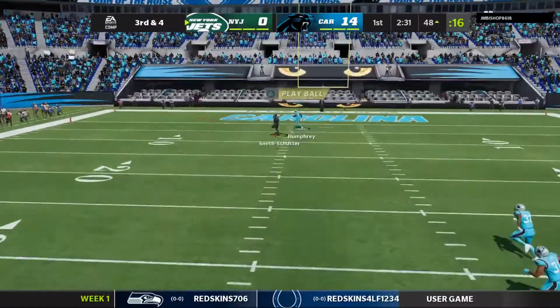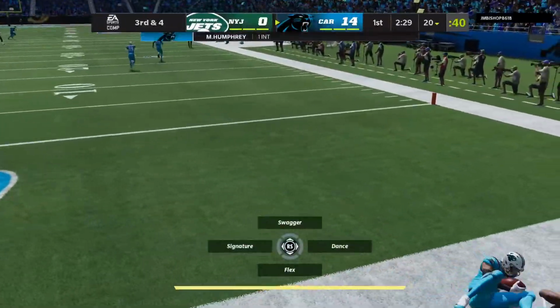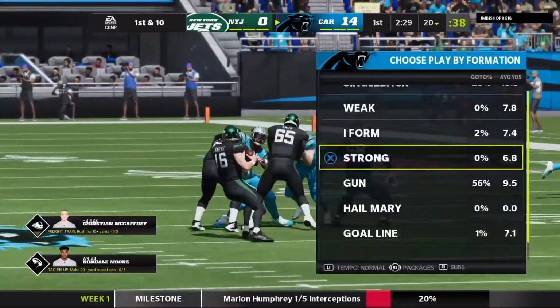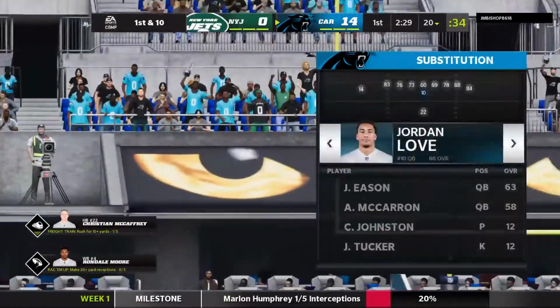There goes a deep ball, end zone. And it'll be intercepted. Picked off by Marlon Humphrey. And the Panthers are going to get the football here as the ball will come out to the 20. Certainly not what he was hoping for, Charles. That's now 3 interceptions in this ball game.